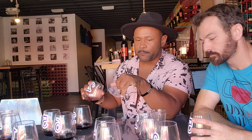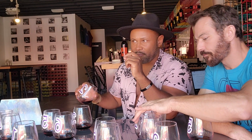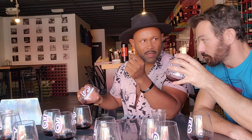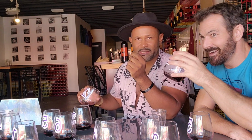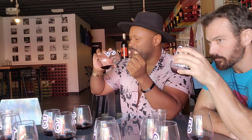Question on number 2. Are you getting a distinct singed oak? Toasted oak is what you're asking. I'm getting singed, not toasted. It's singed. Like cinnamon, maybe? No. This is burnt.